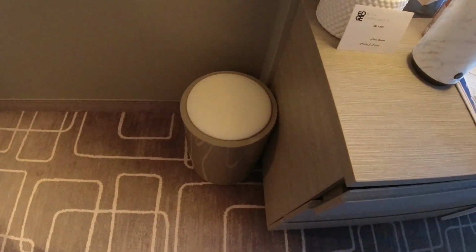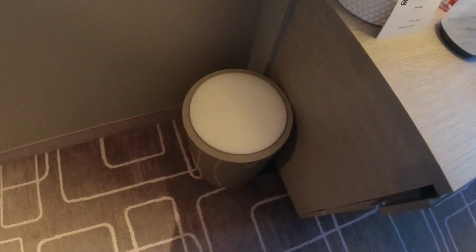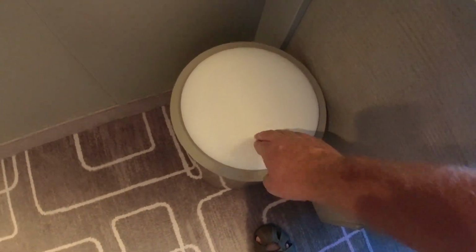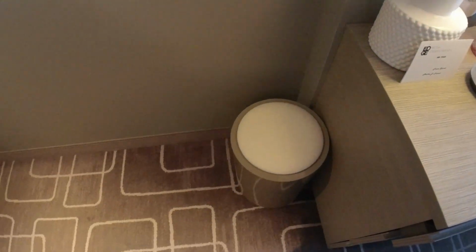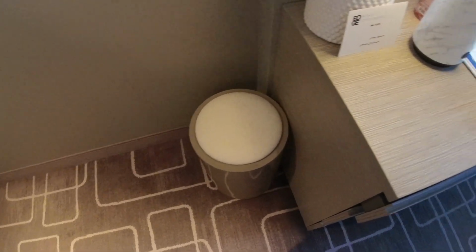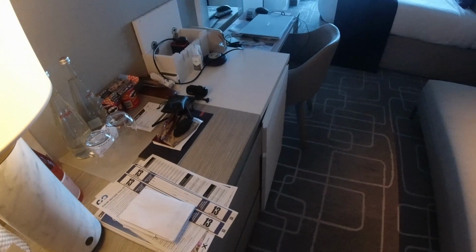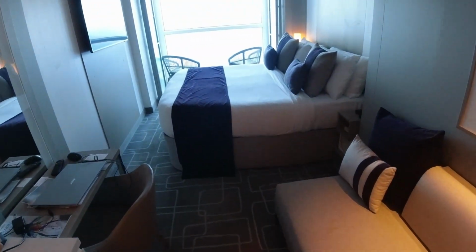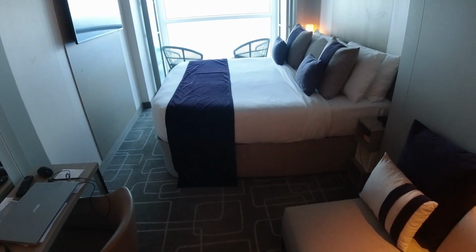I ought to mention this too. Every time I walk past it, I think it's one of those swing top bins with the lid that would slide open, but it's not. It's actually an additional stool that you would sit on if you couldn't reach the chair, or you didn't fancy the sofa, or you didn't want to sit on the bed.